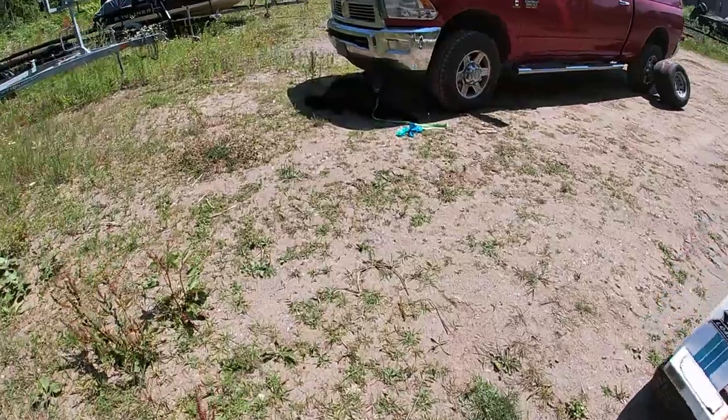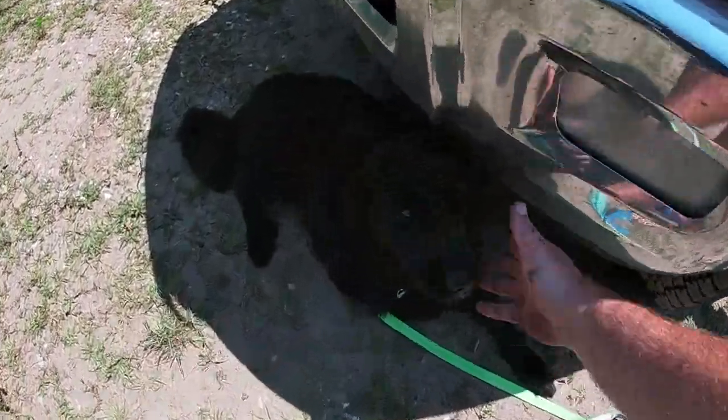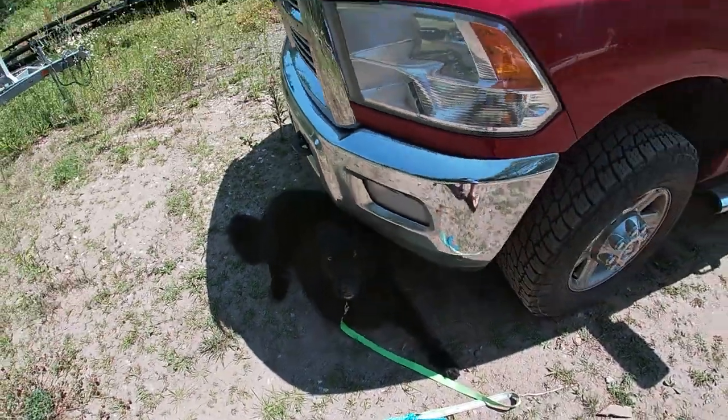Chase has got the right idea. Sitting in the shade, aren't you, boy? My big doggie. All right, let's go get in the truck.